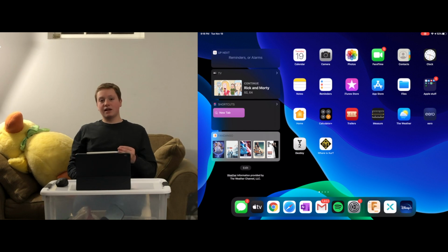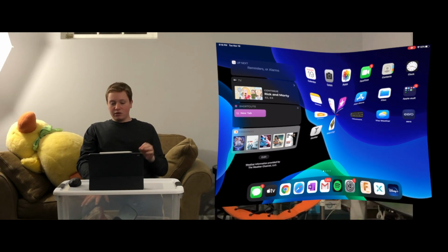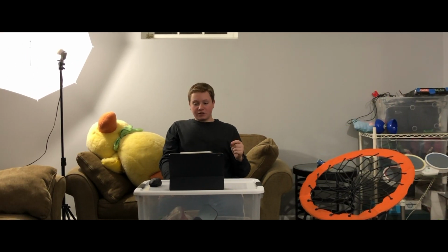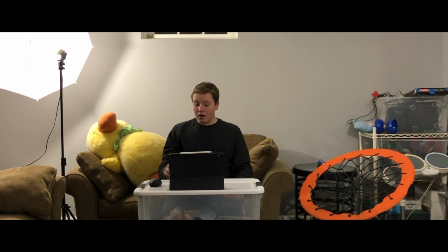And I also just think it's nice to have your very specific apps right here, like for example, the camera app or the photos app. Some apps I don't use that often, but are essential to the iPad experience, like your calendar, or as I said before, or maybe some apps that I just want on here every once in a while.